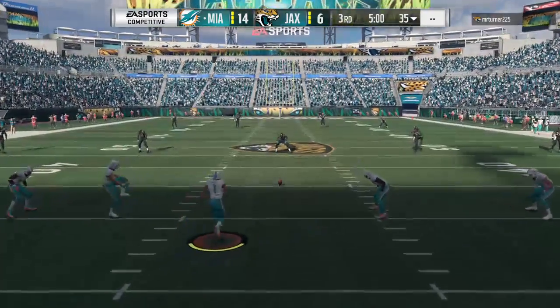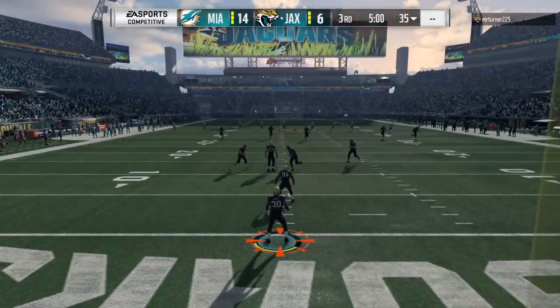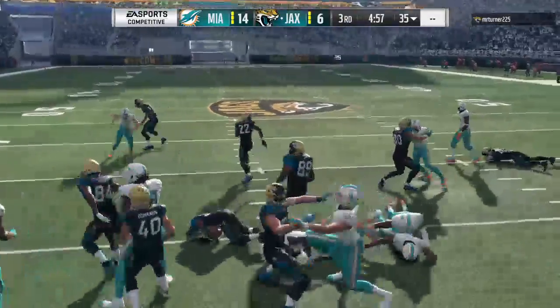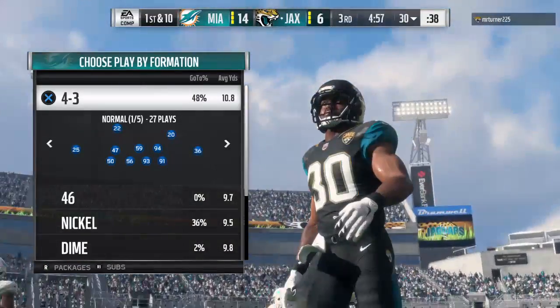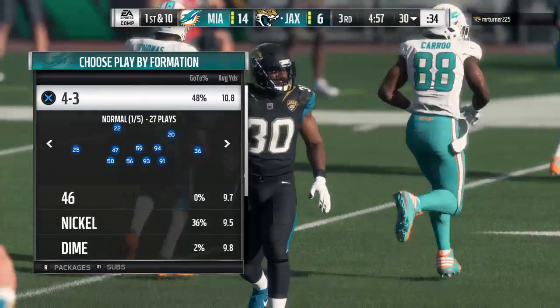Both teams appear ready for the fight ahead, and we resume action here in quarter number 3. This is fielded at the goal line. And a nice return sets him up pretty good here at the 30-yard line. Out come the Jaguars now as they'll go on offense first here in this third quarter. They're down here, but very much in this game.